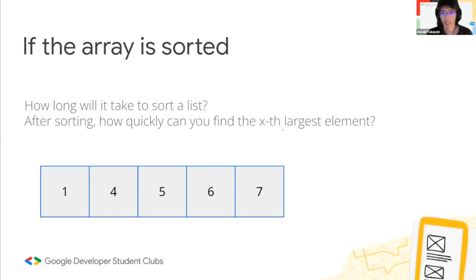So if you want the x largest element, you can go to the n minus x index. N might be 5, and then minus 1 for the nth largest, x largest element. So maybe go to n minus 1, maybe go to n minus 2, n minus 4, whatever. So you can find the x largest element by going straight to that index, and it'll be in constant time. So that's very, very nice.